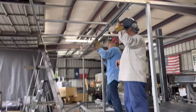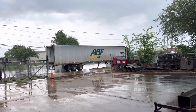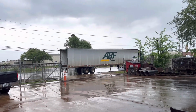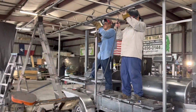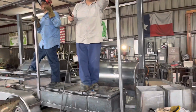And of course we got shipping going out over there. I think the truck's sitting out there now. Yeah, there's the truck. Got 3 shipping a day. This is shipment number 2. I got 1 more to go out. That's it.